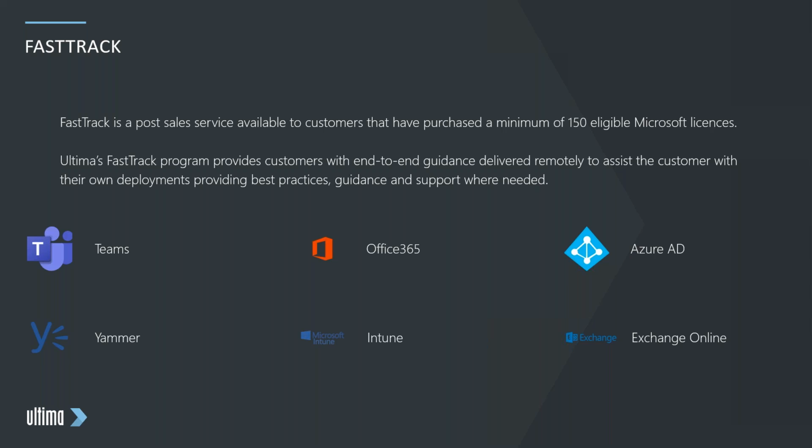So if these are some of the things that you're interested in, and you want a bit more guidance, or you've started deploying it maybe and you want a bit of guidance from it, then you may be eligible for FastTrack. As part of that, you get that support from our best practice, and it allows you to further your understanding of it and also adoption of it.